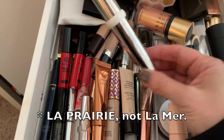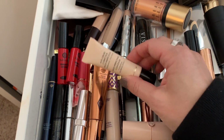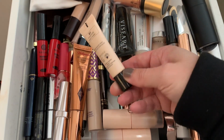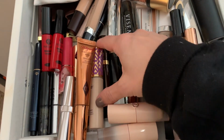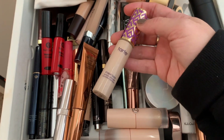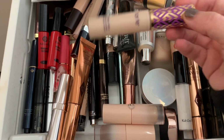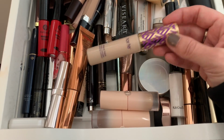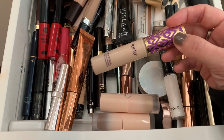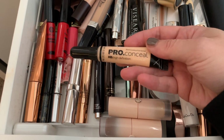So the La Mer brightening pen I'm going to keep. The Guerlain concealer. This is a great, kind of full coverage concealer. So I'm going to hold on to that. The Tarte Shape Tape. I'm definitely going to get rid of this. I don't even like it. I kept it thinking if I wanted to do funkier eye looks, I could use this, but I just don't do funky eye looks enough to hold on to this. So I'm going to toss this. I'm also going to toss this LA Girl. I don't even know when or why I got this.